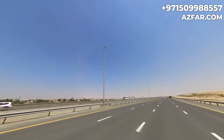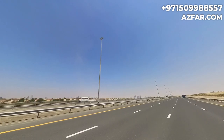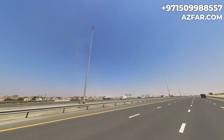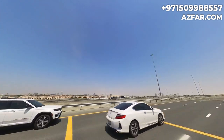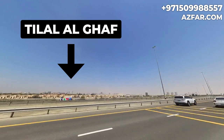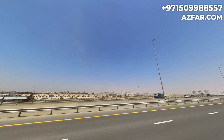Now on our left, Tilal Al Ghaf. It's a very popular residential community by Majid Al Futtaim. So this is Tilal Al Ghaf. It's a huge community as well. And let's go right again to the Oasis.